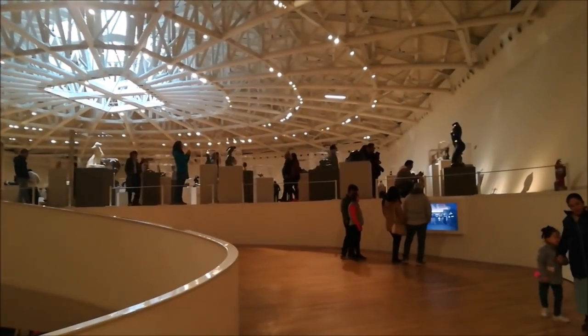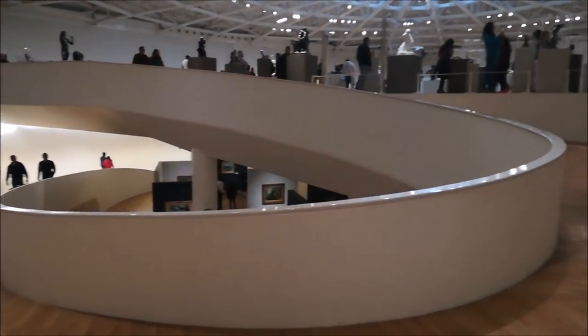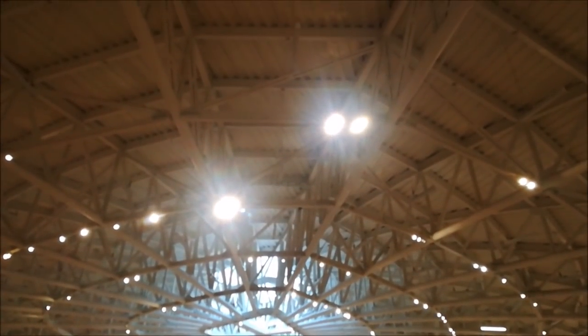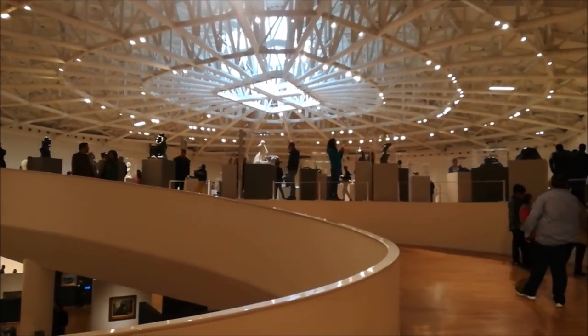So this, guys, is the sixth and top floor of Soumaya Museum. You definitely should come here. It reminds me of the Guggenheim in New York, but the exposition is bigger here.